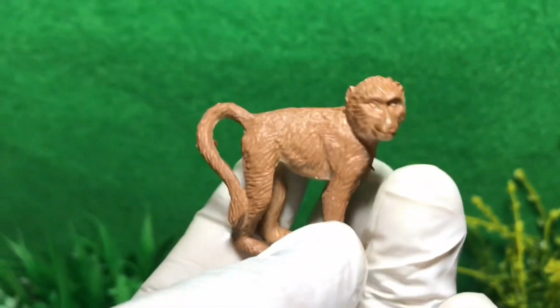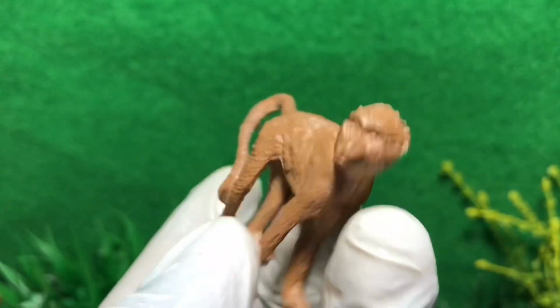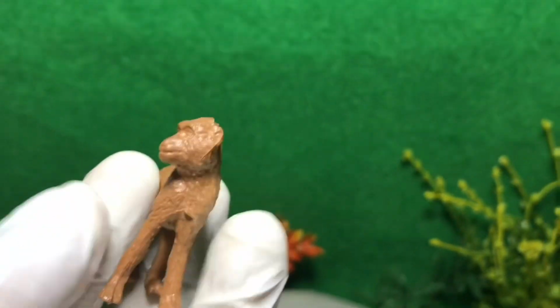Next is monkey. Monkey is our favorite wild animal, looking so cute and adorable. They are very mischievous. Here we go, our cute wild animal, monkey.